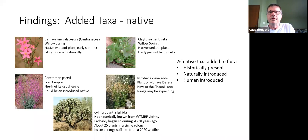Miner's lettuce, Claytonia perfoliata, is also a plant that wasn't found in the previous survey and hasn't been found until now. It's rare in the park. Again, this is a wetland obligate plant, and possibly always present. There's no reason to think that it wasn't always present in the park.